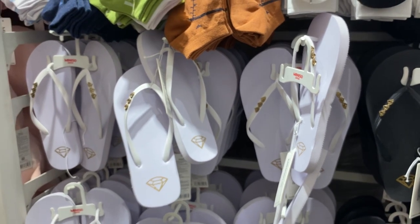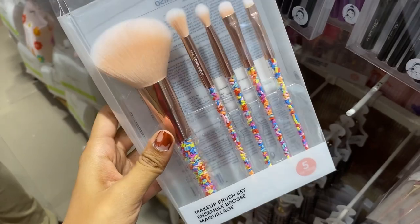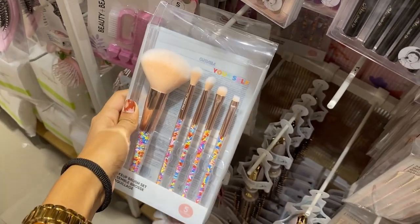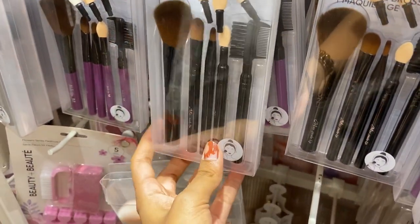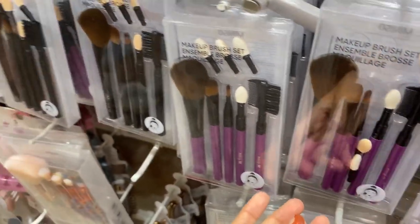You're gonna love it. Saw a lot of makeup brush options at Miniso store. They look really cute and a lot of color options were there. If you are a beginner, you should start with this because the price was really cheap, like 150 to 350, in this range you will get everything.